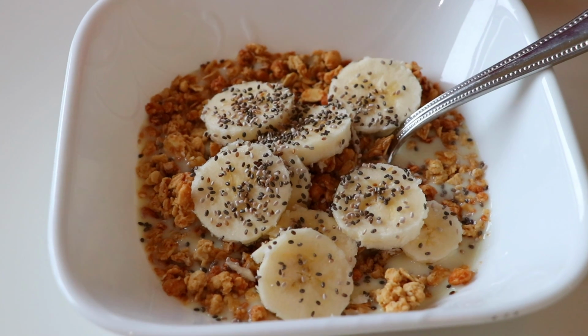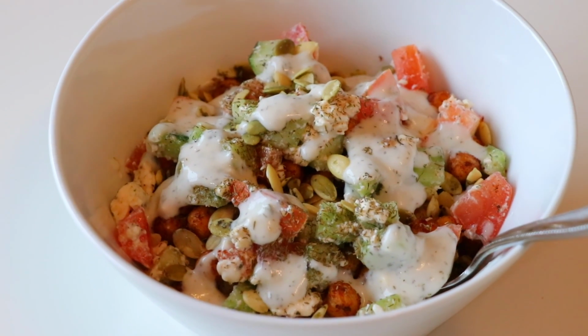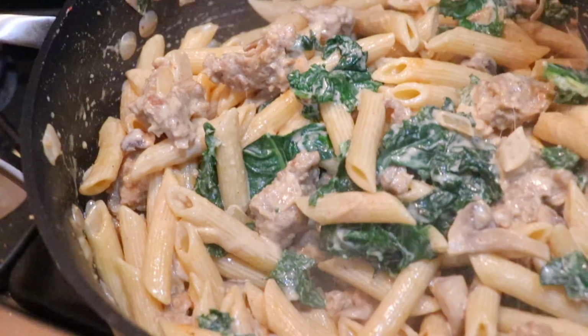So that is pretty much it, guys. It's super easy meals today, and they were all very satisfying. I hope you guys try out some of these recipes. Let me know if you do. Some of you guys might remember the sausage kale pasta from an old vlog that I did when I still ate meat. But it's really good. I've been making it for years.